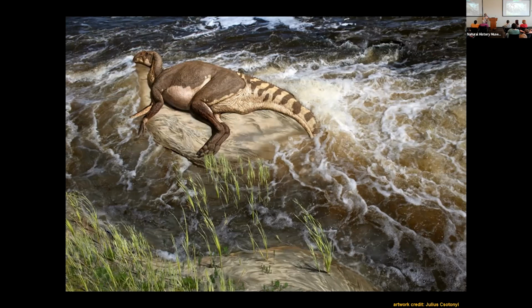Let's ask Randy what he thinks. What percentage of articulated hadrosaurs from Grand Staircase actually have skin preserved with them? Yeah, right. So, yeah, if you want to dig up a duckbill in Grand Staircase, be ready to get the skin as well.